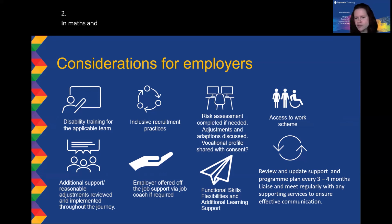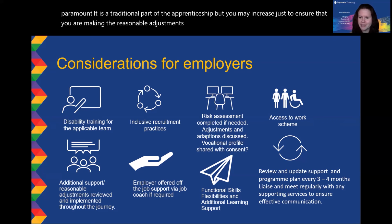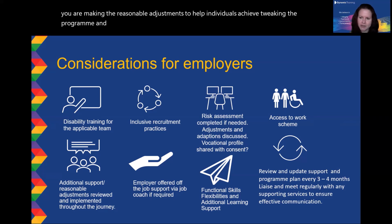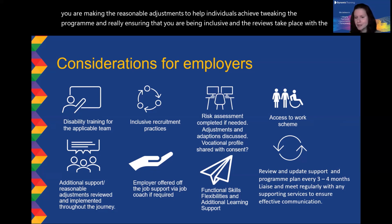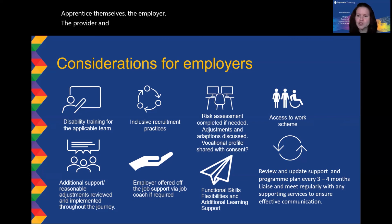And ongoing review during the apprenticeship journey is absolutely paramount. It is a traditional part of the apprenticeship, but you may increase it just to ensure that you are making the reasonable adjustments to help individuals achieve, tweaking the programme, and really ensuring that you are being inclusive. And the reviews take place with the apprentice themselves, the employer, the provider, and if applicable, the job coach.